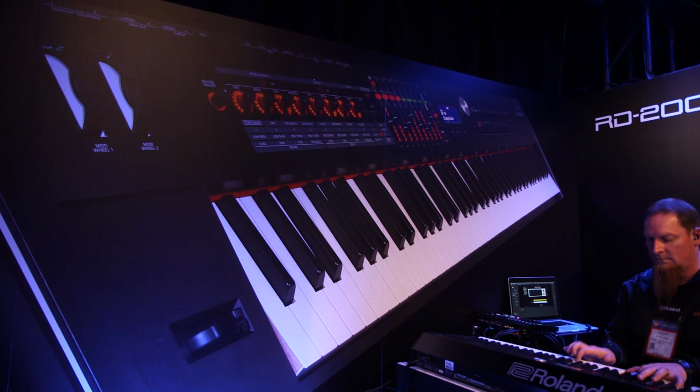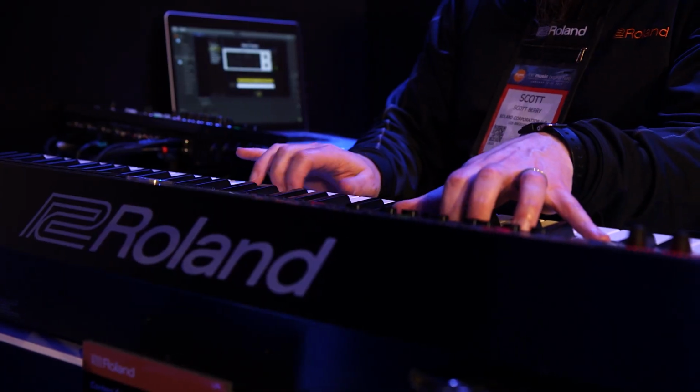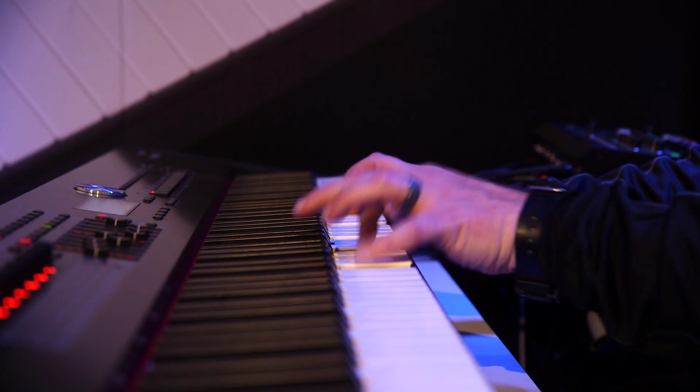We're here at the Roland booth at NAMM 2017, and we're talking with Scott about the new Roland RD-2000. Scott, what do we got here? All right, so the RD-2000 is Roland's latest RD, which, they're mostly known as stage pianos, but there's some really new and exciting things with this RD-2000.